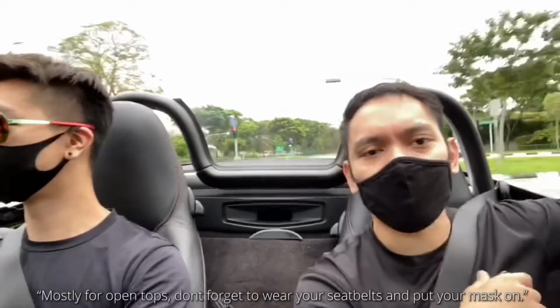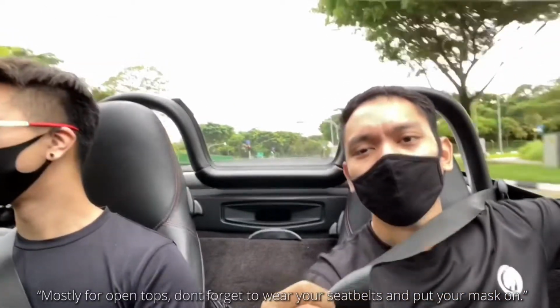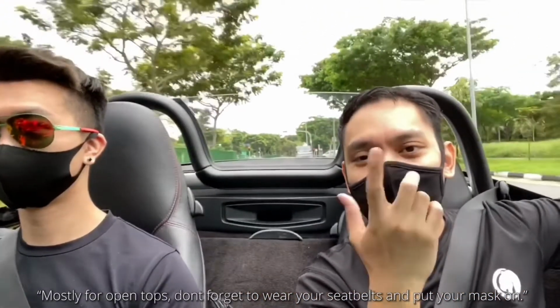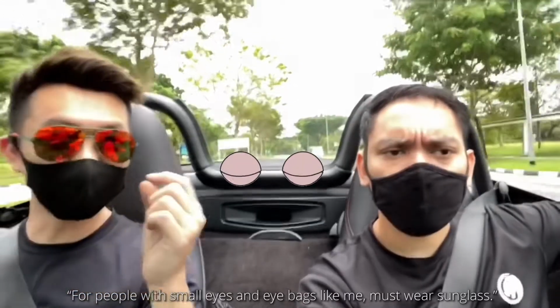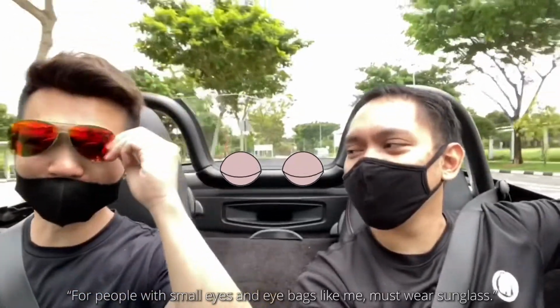That's the auto mode. After manual, go back, auto mode will be for power. You can feel it up ahead. Now mostly for open tops, right? Don't forget to wear your seat belt and put your mask on as usual. There's a safety procedure. For people having small eyes like me, must wear the sunglasses.